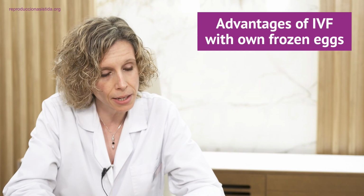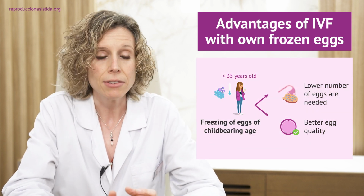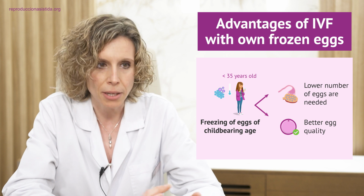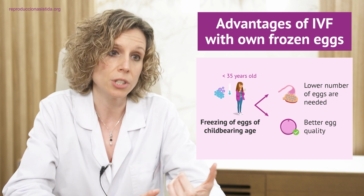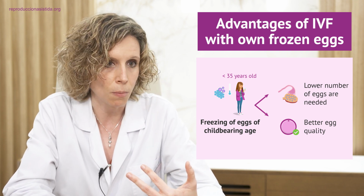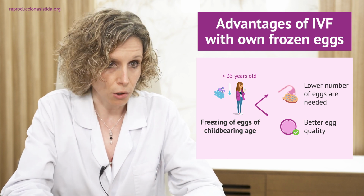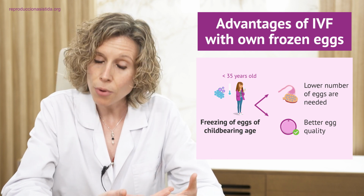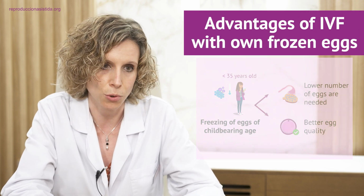Everything will depend on the age at which the patient decides to freeze her eggs. If she comes at a good age, I mean when she is young, the result will be much better. It means that we would need a lower number of eggs to have a positive outcome. If the patient is young, the egg quality is supposed to be better too. Because of that, we recommend patients to come, if possible, before they are 35 years old.